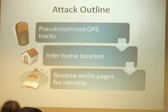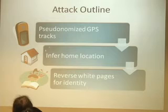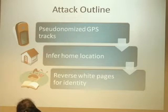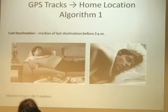So we start off with these pseudonymized GPS tracks. That's just the proper term for anonymizing something, but replacing the name with a unique ID. Then we infer the home location of the people, and then we do a reverse white pages lookup to see if we can get their identity back. And so we had 4 simple algorithms for trying to infer where this person lives based on the GPS data.